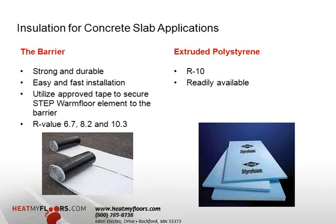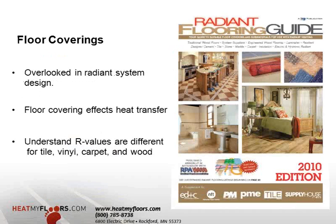The other one, on the left, again is the barrier, and this is what the manufacturer used when I showed you the applications in the previous webinar. It's a very strong and durable rollout type of insulation blanket, if you will. It has various R values, and you might find that readily available in some lumber yards, but your extruded polystyrene is going to be readily available at pretty much any big box store or local lumber yard that you have. So those are the two. There might be some more out there, but those are the two that we see most.